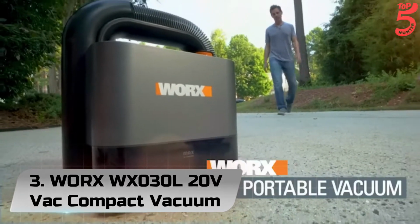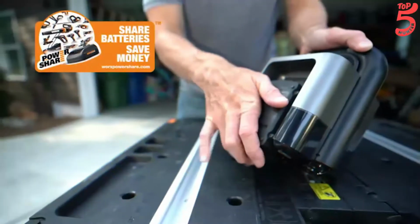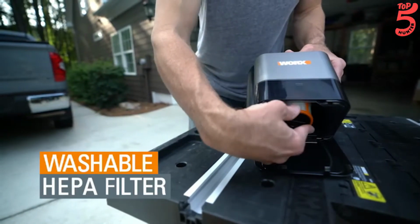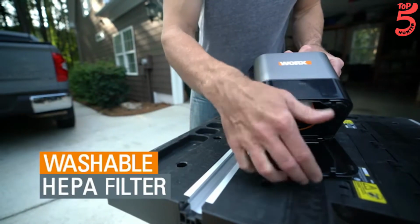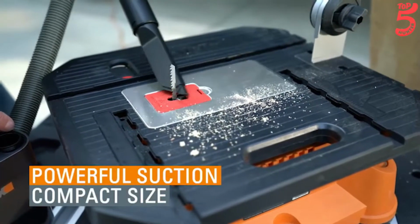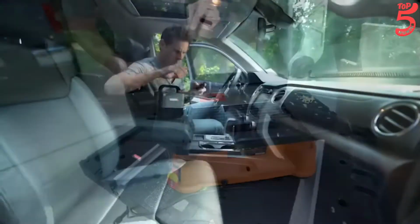Number 3. WORX WX030 L20V Vac Compact Vacuum. Not your typical handheld vac, the WORX model has a unique compact, boxy shape, removable battery that fits into other WORX tools, and a top handle. Its crevice and brush tools store right on it, and a built-in flexible hose reaches 4 feet.